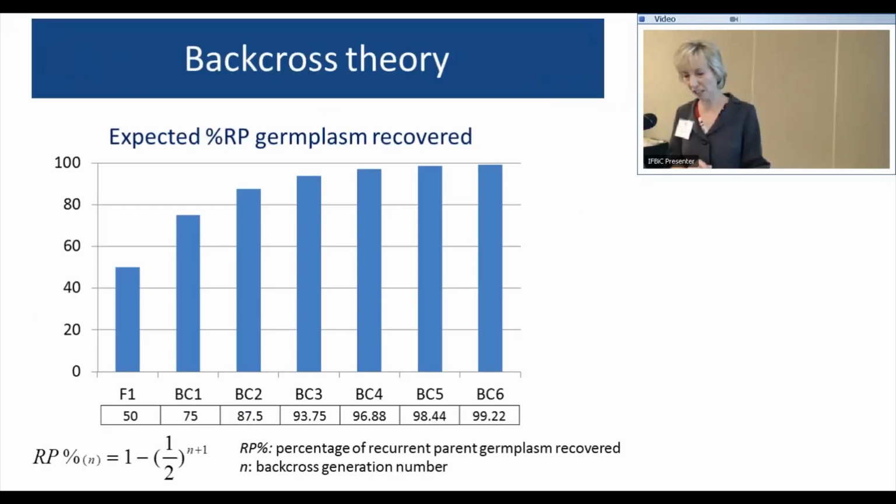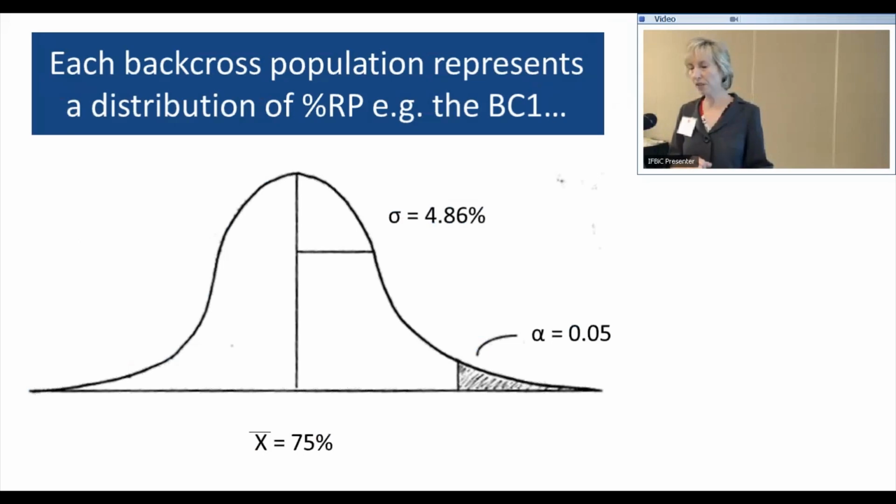So a little backcross theory. With every cross, we're getting more and more of the recurrent parent genotype back again. So with the first cross, we get 50% like the recurrent parent, but with the 7th cross, we're up at 99%. Basically, with every cross, the DNA that's not like the recurrent parent is being reduced by half with every generation. It's important to remember that each backcross generation has some variability in it. So even though a backcross 1 generation is on average 75% like the recurrent parent, the individuals in that population actually differ for the real amount of recurrent parent germplasm that's been recovered, and where those chromosomal segments that are not like the recurrent parent are located in that genome.